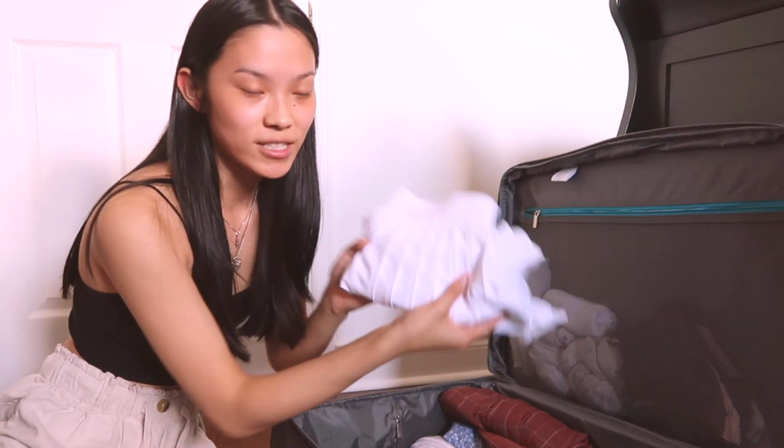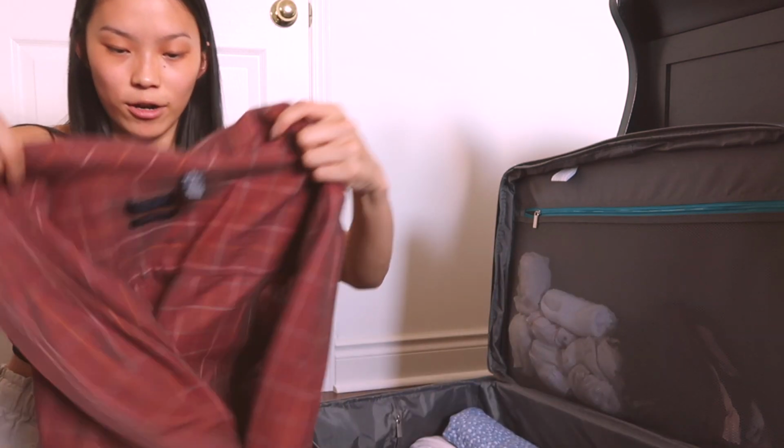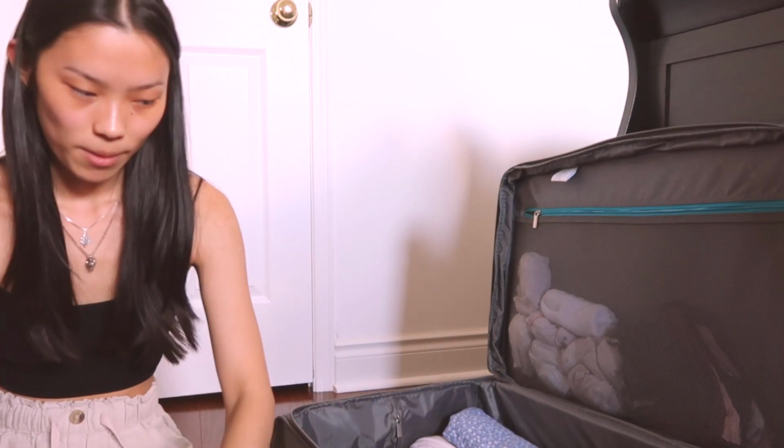For the skirts I have this, and then another plaid one that I still need to pack, but it's in the wash. I'm bringing a flannel. This is what it looks like. It's super cute. I just recently thrifted it. It's like a brown color. I think it would look super cute with white pants or something like that, but we'll see.